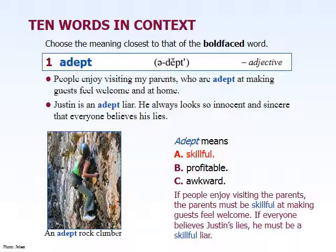So adept means skillful, but it doesn't just mean that someone's kind of good. It means that they're highly skilled or that they're an expert at something. So in the first example, when people visit my parents, they are really, really good at making people feel at home. In the second example, Justin, who's not me, is really, really good at making people believe him when he's lying. So adept means highly skillful or really good at something.